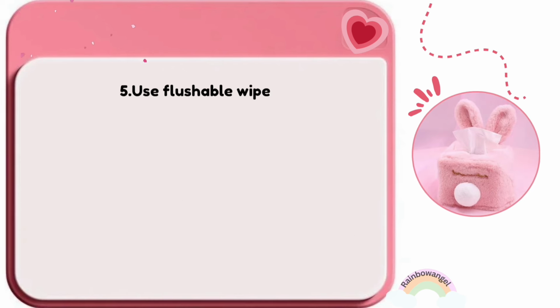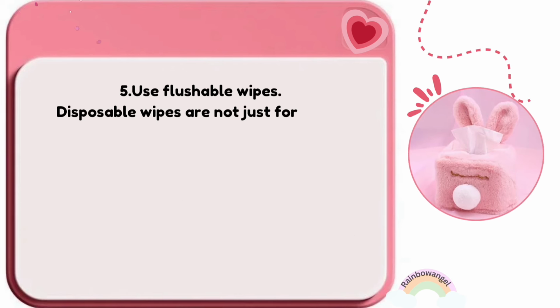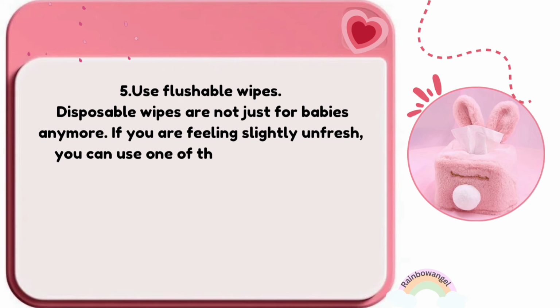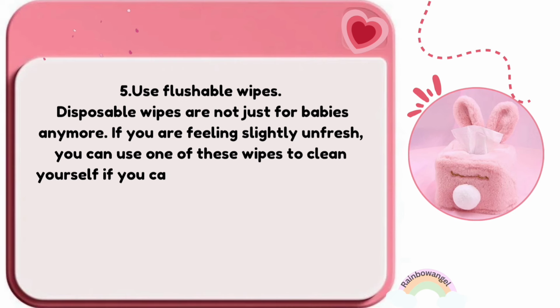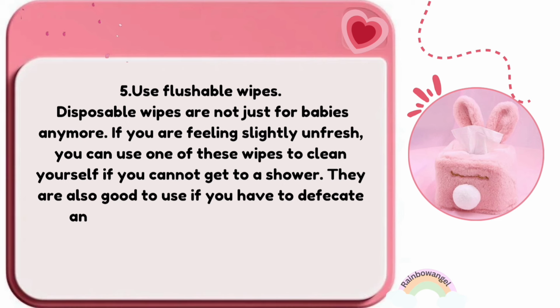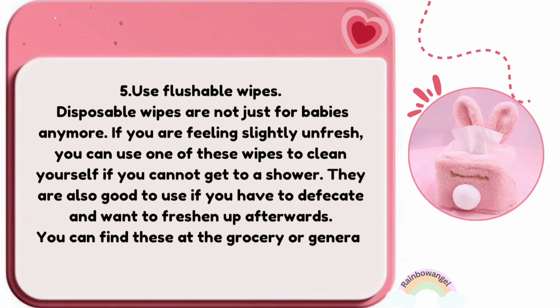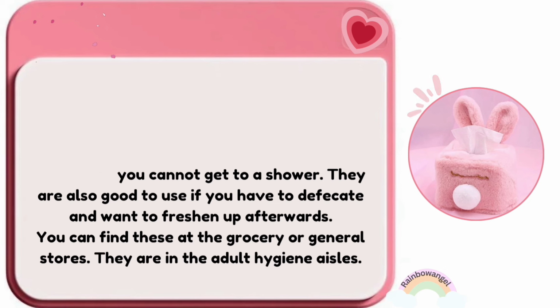5. Use flushable wipes. Disposable wipes are not just for babies anymore. If you are feeling slightly unfresh, you can use one of these wipes to clean yourself if you cannot get to a shower. They are also good to use if you have to defecate and want to freshen up afterwards. You can find these at the grocery or general stores. They are in the adult hygiene aisles.